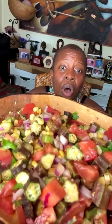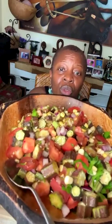Okay, someone has said, can you add purple onion to this recipe? Yes, yes, yes. It is a purple onion that I'm using. Absolutely, purple onions are good. They're not as pungent as the white onions. So yes, there's purple onions in here. Take a look, I'm going to just hold it up for you. Look at all those gorgeous colors.